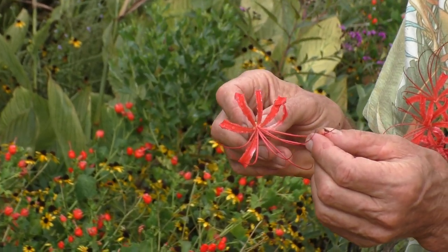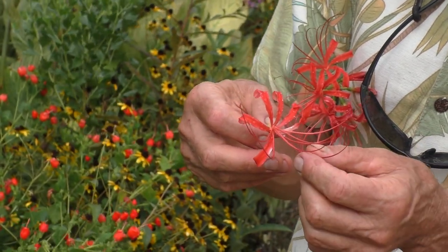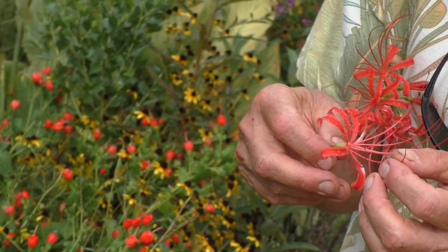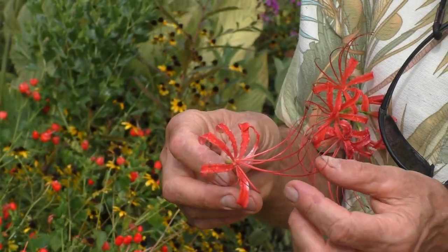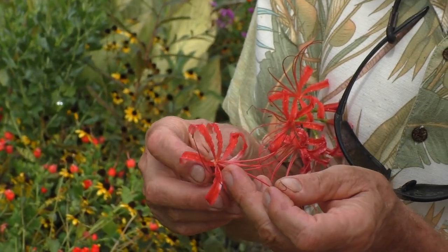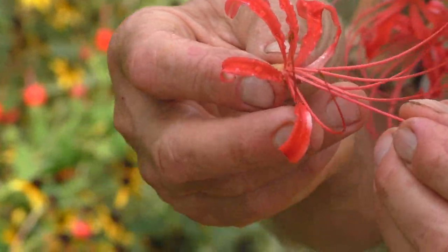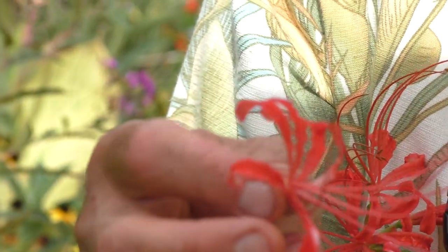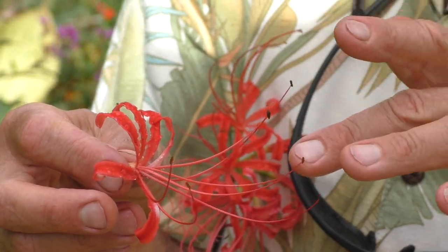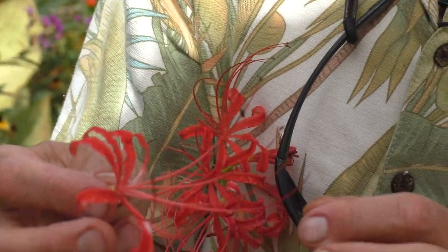You see with the anther at the end, which bears the pollen, and then here's the stigma, the female part. So, you know, this is very much like the arrangement on that bird of paradise flower up there, where the stamens have these really long filaments with the little pollen-bearing anther at the end, and then the really long stigma.